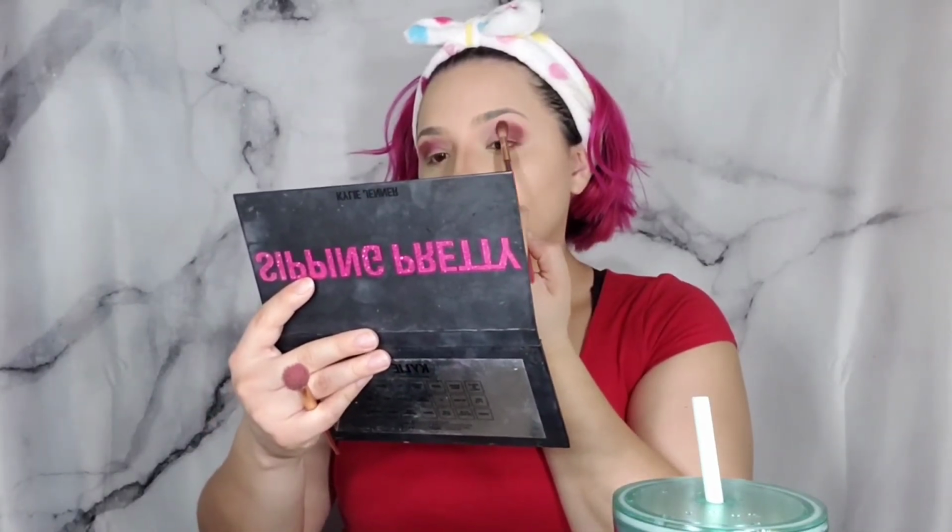Normally when I do my makeup, I start with my brows, then do my eyeshadow, but for some reason I did it the opposite this time. And there's no right or wrong way of doing it. I just like to personally start out with my eyes because it makes it easier for me to clean up if I have any fallout. And so this was kind of weird for me doing it the other way around. But I did it nonetheless.